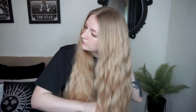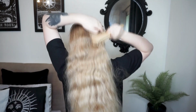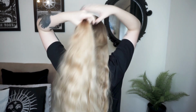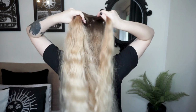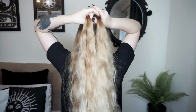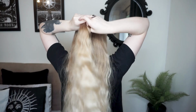Okay, so next up is the French braid. I'm going to start again by brushing out my hair and then brushing it back and section off a part of hair at the top. And then split that into 3 equal parts. This time what you want to do is put the strands over the middle instead of under. So take your strand, put it over the middle, and then take the strand on the opposite side and put that over the middle.